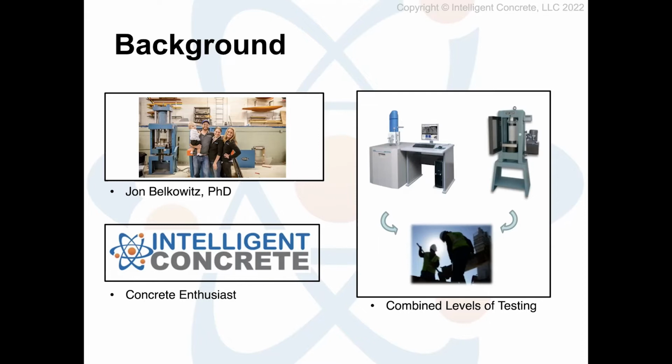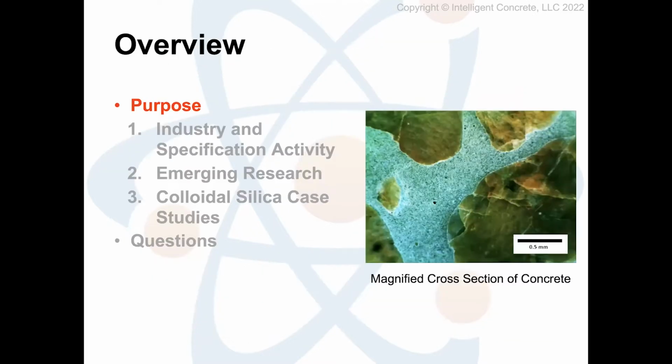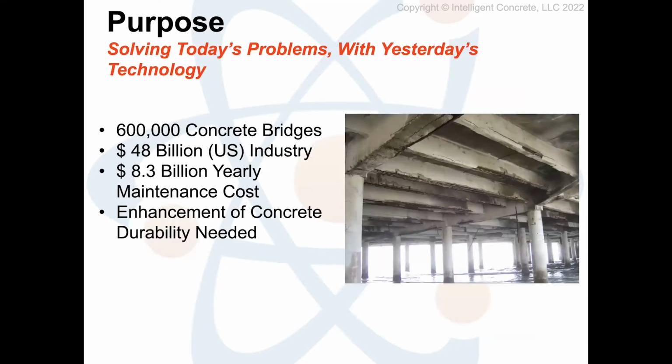And about 12.5 years ago, after doing my time in a commercial lab, working for a commercial materials company, going to university, putting those together, my boss and awesome wife came up with this great idea of creating Intelligent Concrete. And suffice to say, we're more than concrete enthusiasts. We have certain pillars, and our ultimate objective is to save the world with all the concrete in it. And what that means is we are technical representatives for the concrete industry, or as I tell our children, we are concrete superheroes. And with that, that takes us into the purpose of our presentation.